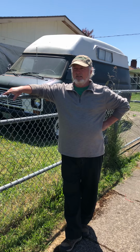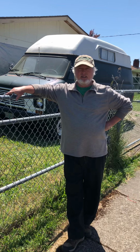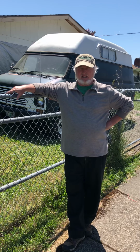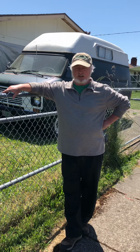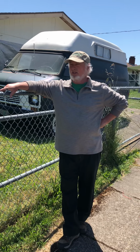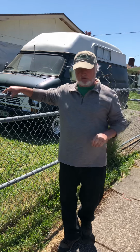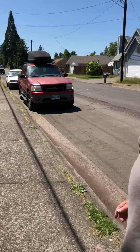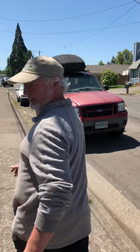But I've had a few health issues, and with my eyesight, double vision and stuff, it's not safe for me to drive at the moment. So anyway, my girlfriend is driving an '01 Explorer Sport Trac now. And let me show you that. This is the tow vehicle for our tent trailer.